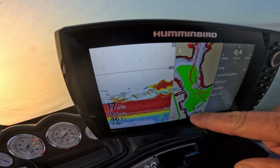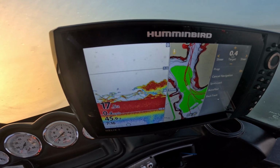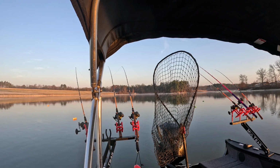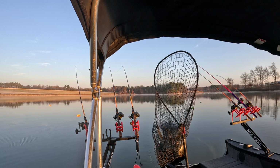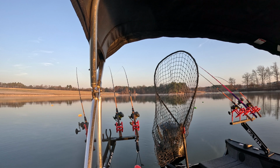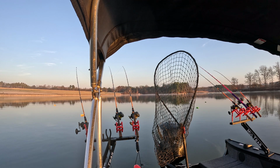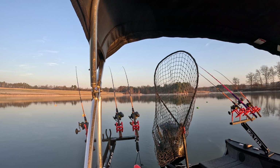You can see there's another, this is probably shad, I'm guessing. There's fish underneath. So see what happens here. Should get some more action here soon. I think that one's getting hit again, but that's definitely something going on there. Might be another little fish.